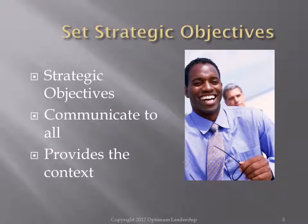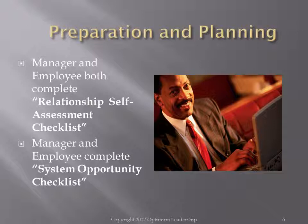One of the first steps in CPIP is to set strategic objectives and communicate those to everyone involved, because this provides part of the context of why you're going to have a discussion. The next step in CPIP is the preparation and planning by both the manager and the employee. This is where both complete what's called the relationship self-assessment checklist and the system opportunity checklist. Copies of these are available upon request.